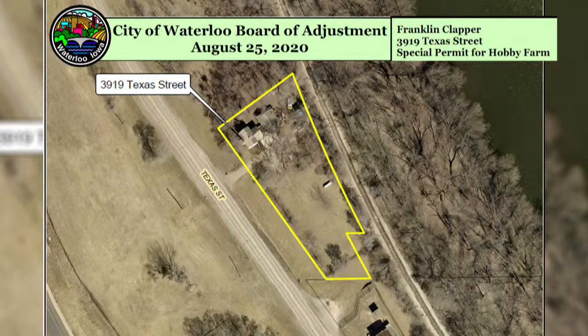To the west is Texas Street and US Highway 218, Interstate 380, zoned M1 light industrial district and A1 agricultural district. To the south is Texas Street, the City Pump Building, and the US Highway 218 and Interstate 380 interchange. The home on the site was built in 1920. There are no other buildings in the area. Screening would not be required for this request as there are no neighbors.